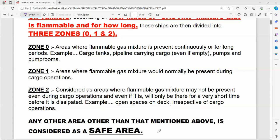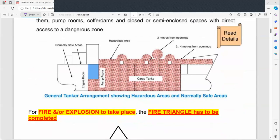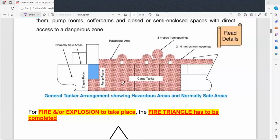For example, which are zone 0 over here in this particular thing? Your pump room is a zone 0. Inside your cargo tanks will be zone 0. Very near to any opening such as your PV valves and all that, they will be zone 0. By your manifold, especially when you're loading and discharging, zone 0. In other words, any electrical fitting in those particular areas has to be protected adequately.